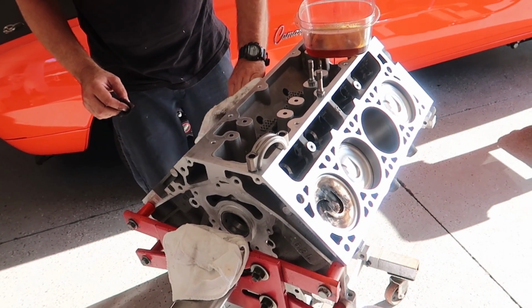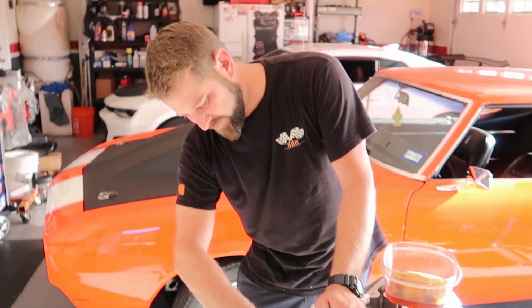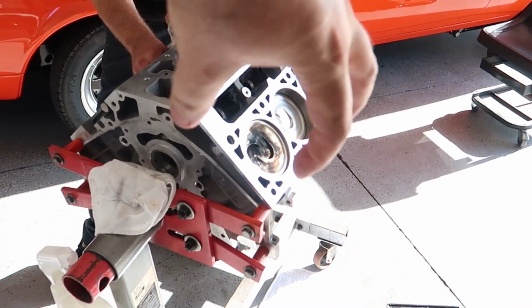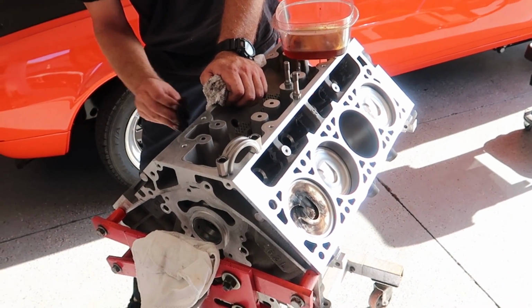I got all 8 pistons to slide in with the piston slider thing. What is that actually called, Mike? The piston slider? Oh, is that what it is? No. The ring compressor? Ring compressor, there you go. That's the official term. So it compresses the rings so they're tight again around the piston, and then it allows you to slide it into the block, and then obviously the rings let go and you're good to go.